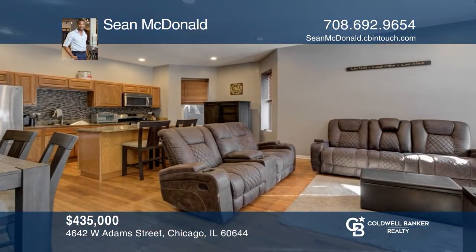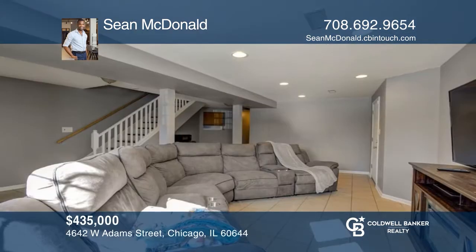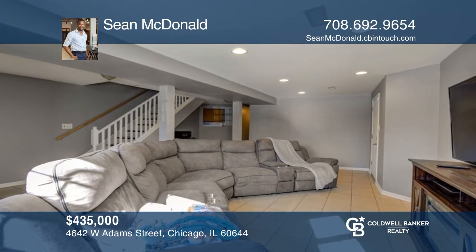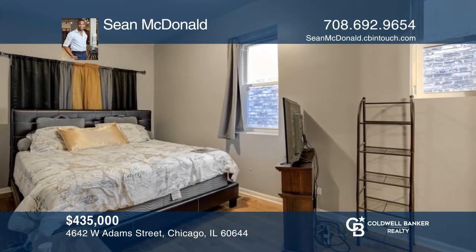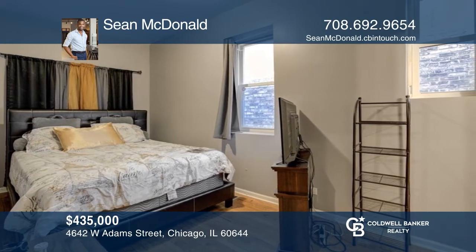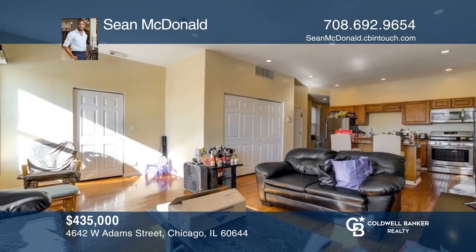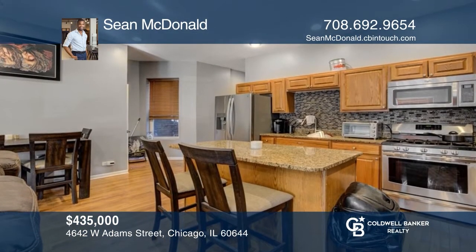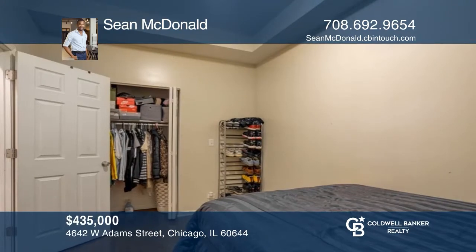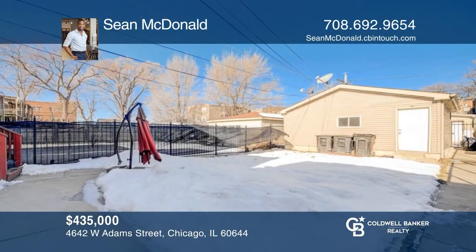This beautifully maintained brick 2-flat is located in the Austin neighborhood. The first floor is duplex down with 2 generously sized living spaces, 4 bedrooms and 3 bathrooms. The second floor unit has 2 bedrooms and 2 bathrooms. Kitchens in both units feature stainless steel appliances, granite countertops, and a large island, complete with hardwood floors throughout, master suites, and an enclosed back porch in each unit. Want to turn this house into a home? Contact Sean McDonald today.